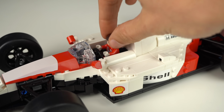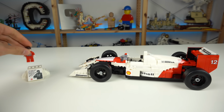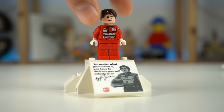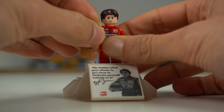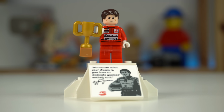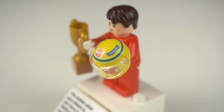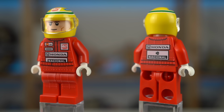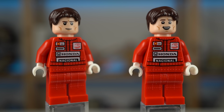The minifigure isn't meant to fit the car as the scales are completely mismatched, but instead being displayed next to the car with his podium stand included with a quote from the driver. Not only that, a championship trophy is included as well as his iconic yellow helmet with his signature printed details. The driving suit is also printed front and back, and the head element also has dual printed expressions.